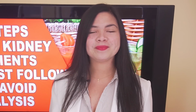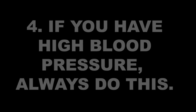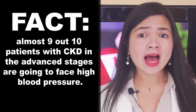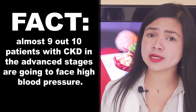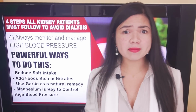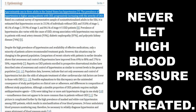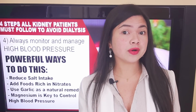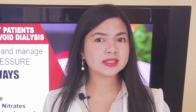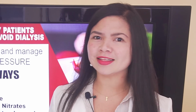Let's start immediately. Number 4. If you have high blood pressure, always do this. Fact: almost 9 out of 10 patients with CKD in the advanced stages are going to face high blood pressure. This happens because high blood pressure is both a cause and a consequence of kidney damage. And while medications are often needed to keep blood pressure under control, following my easy tips can really help decrease your need for medications and improve your kidney health.